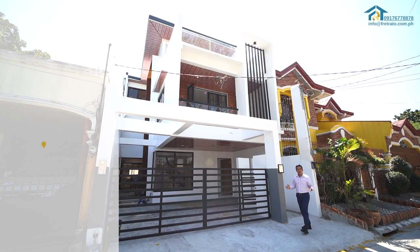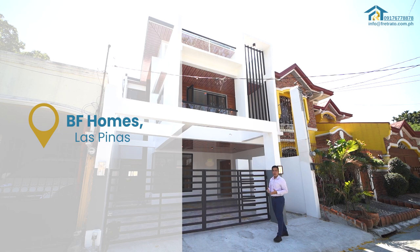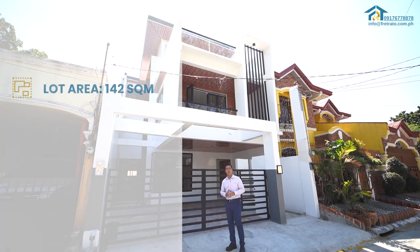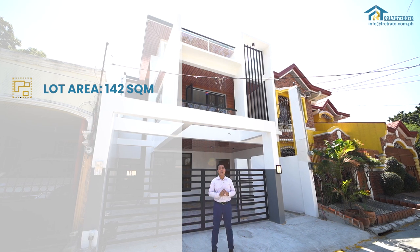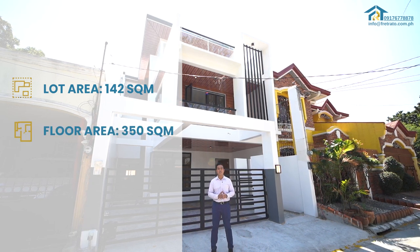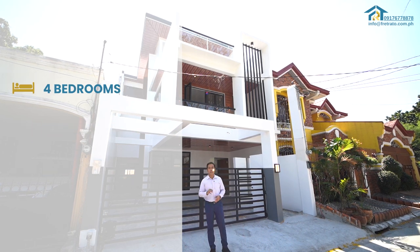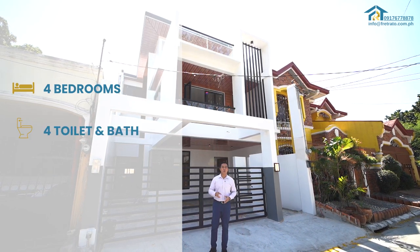Today, we are here in BF Homes Las Piñas to feature another brand new house and lot for sale. This house sits in a lot area of 142 square meters and a floor area of 350 square meters in a three-story facade. It features four bedrooms, four toilet and bath, and two-car carport.